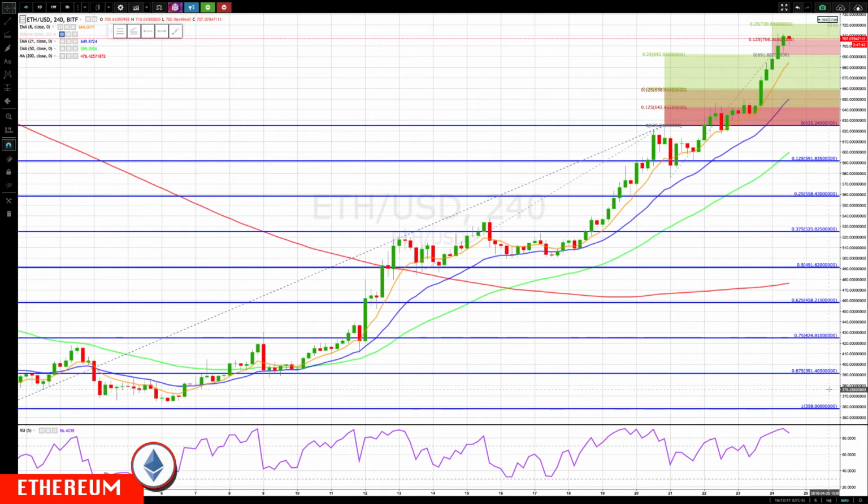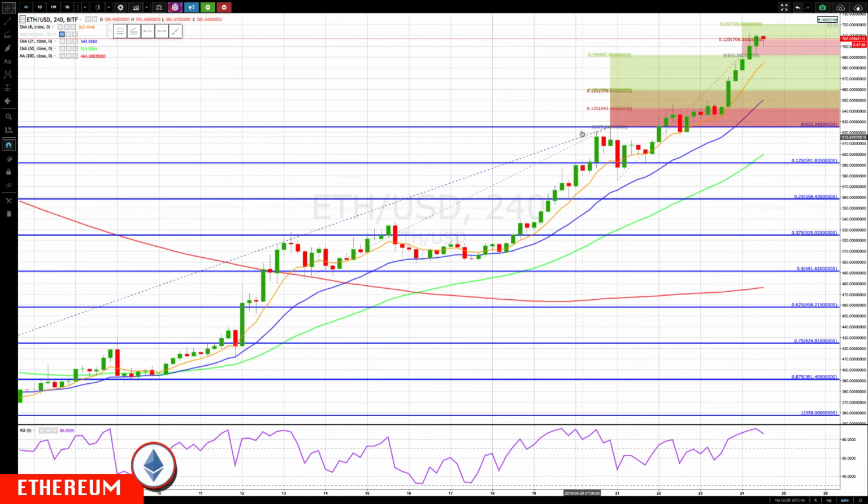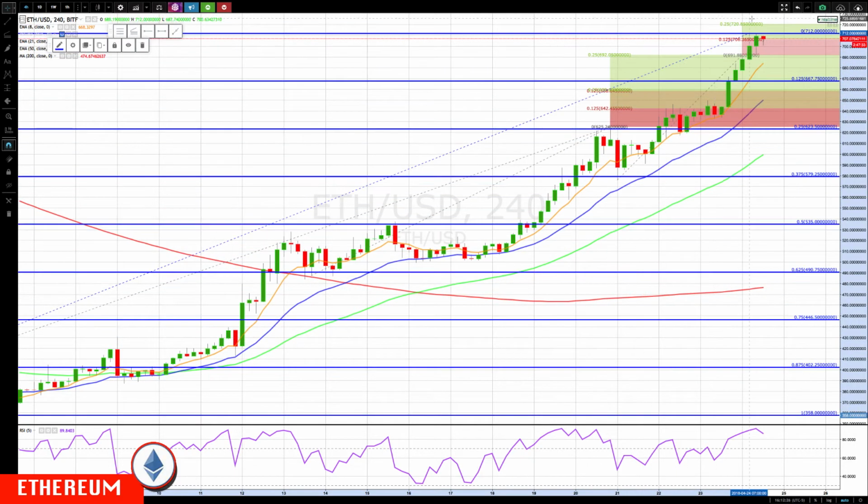Checking in on Ethereum. So Ethereum moving up strongly. Let me update first. Let me try to get these GAN levels. Here we go. We're pausing right about here. All right, so this plowed through our major cluster, stalled out at this first cluster 642, then went through the next major cluster, pausing briefly at the 692 level.